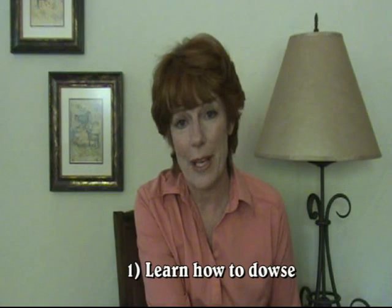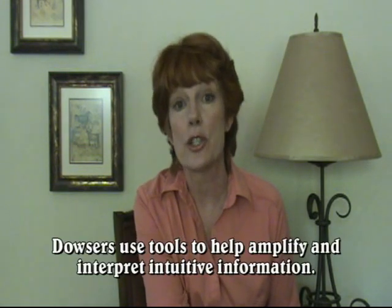Dowsing is an intuitive method of finding hidden objects and information on just about anything you can imagine. What differentiates dowsing from other intuitive methods is that the dowser typically uses a tool of some sort to act as an amplifier and readout device, or to help them get a readout of the intuitive information that they receive when they ask their dowsing question.